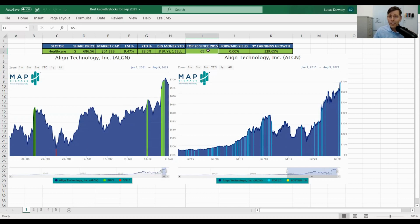Now, what makes this stock off the charts is literally how many times it had these blue bars. And that's that top 20 report that we talk about. That's your outlier report. 65 times since 2015, Align has been on there. That is insane. Very, very few companies look like that. So a lot of companies can look like this. Very few are going to look like this.